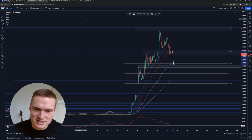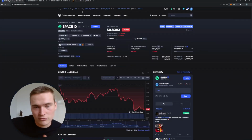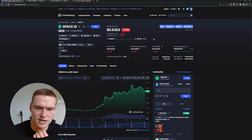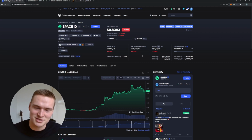All right, now onto Space ID. So before we get into the technicals, as I said earlier, I'll repeat some things. But first of all, usually when the volume starts dropping like this, that's an indication that we lost our bullish momentum. It's not totally gone, of course, but it is an indication. All right, one indication is no indication, but if we find more indications, then perhaps it's something.